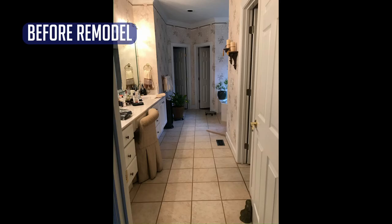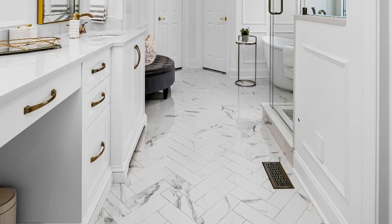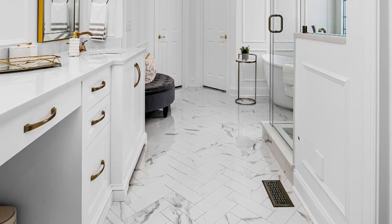This project proves that you can completely transform a room without having to change the footprint. The dated wallpaper was removed, and the walls refinished with smooth sheetrock for a crisp white palette that makes the room seem much more open and airy. New floor tile was laid in a herringbone pattern.